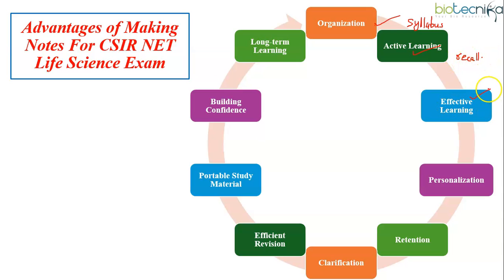Third, effective learning. Use of diagrammatic representations while making notes, either in form of flowchart, bullets, helps you memorize topics much effectively. Fourth, personalization. Everyone's learning style is different. By making your own notes, you can personalize them to suit your learning preferences, whether it's using diagrams, charts, mnemonic devices, or summaries.